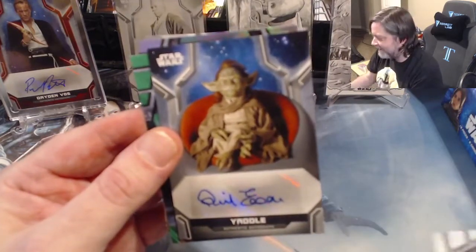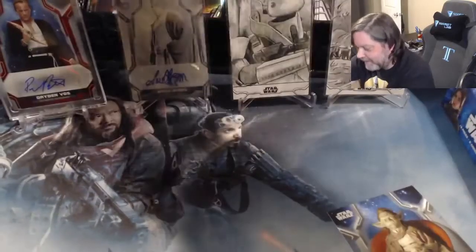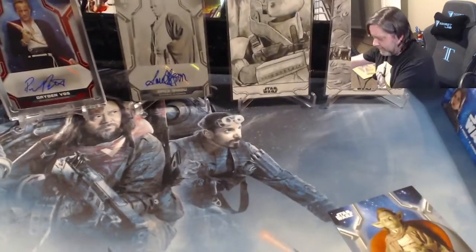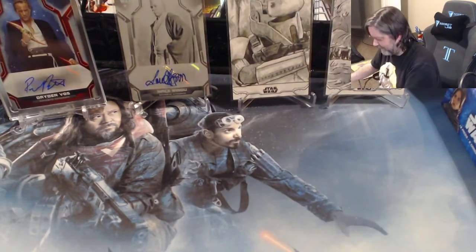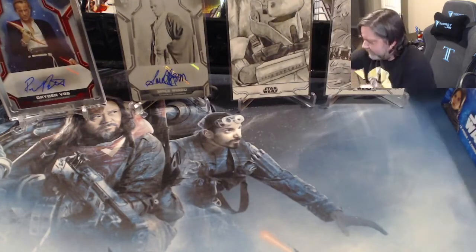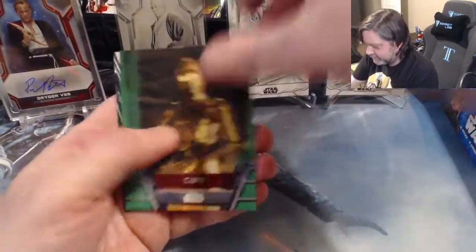Who do we got? Oh, there's my Yaddle. There's a Yaddle. Finally got Yaddled. Hey man, it could have all been Yaddles. I still would have been okay with it at this point. All right, there's my Yaddle. Yeah, no, it's all good, Jaja. I gotta just soak in the joy of it.